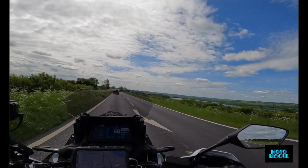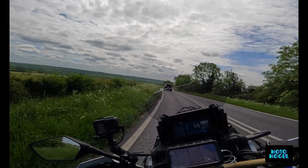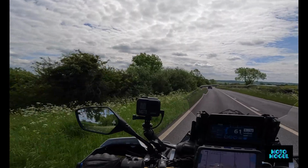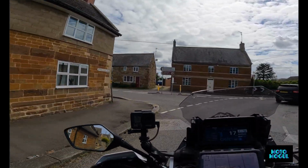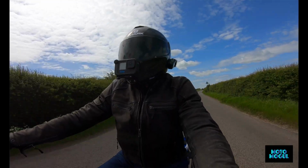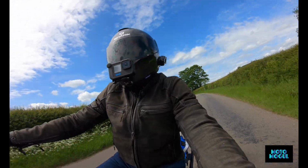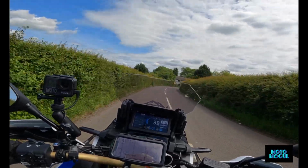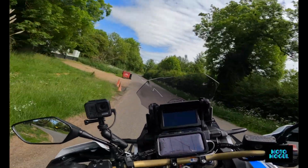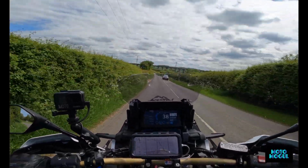So that's the reservoir that we could see from back there. It's Eyebrook Reservoir, I think. Not 100% certain about that. Just see over there the viaduct. It's just behind those trees now. Jesus, you got enough of that road there. Sharper than I remember, but then I'm normally coming the other direction. I don't normally do it this way.